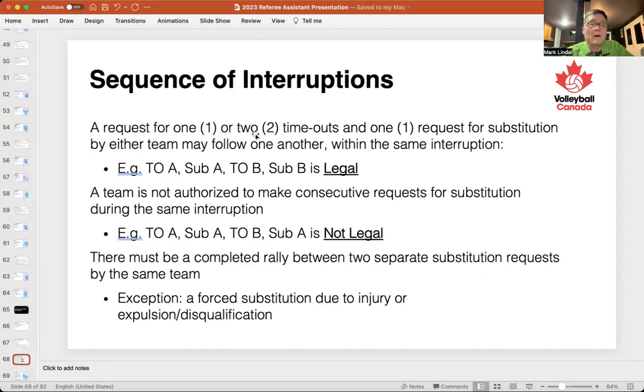Okay. And the sequence of interruptions is that you can request a timeout, a substitution, then a timeout. You cannot have 2 distinct substitutions. If you are doing 2 subs or 3 subs, or let's say you want to do all 6 subs at one time, they have to be all at one time. You can't go, okay, 15 in for 10, and then 30 seconds later after a timeout go, sorry, I want to go 16 for 3. No, you can't do that. They have to be all together.